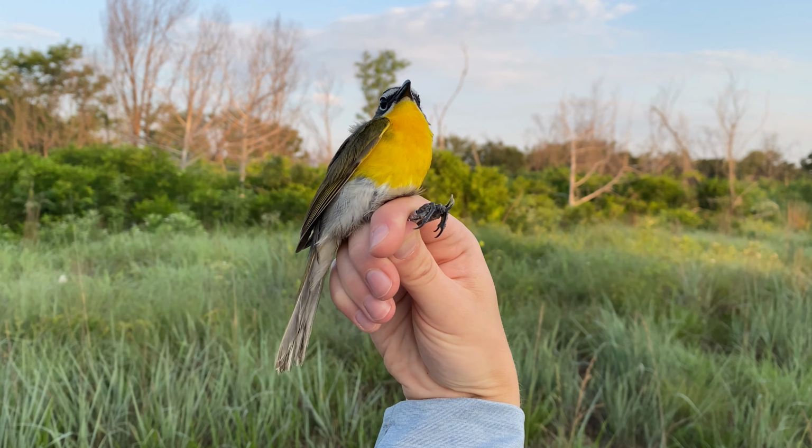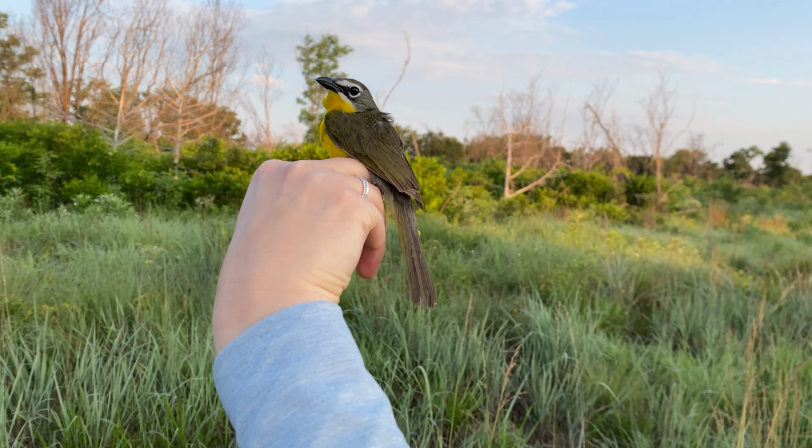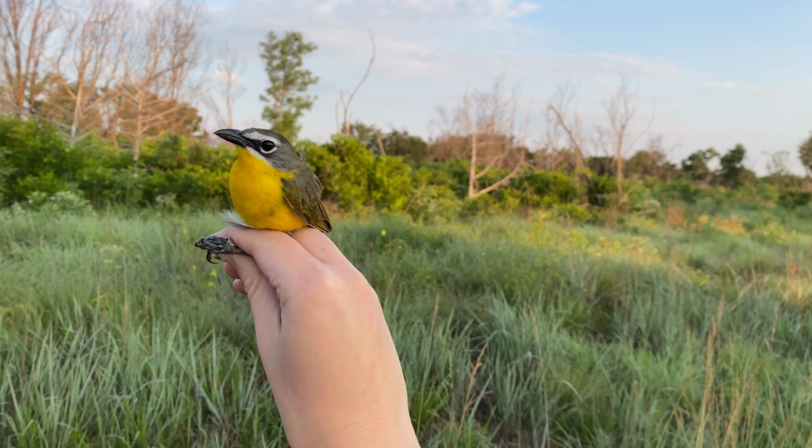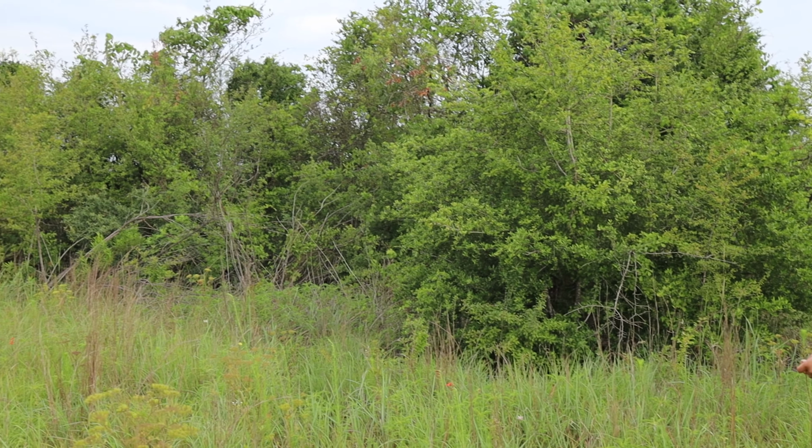I study yellow-breasted chats, which are really fun, monotypic, enigmatic birds. Monotypic means that they're the only representative of their family, so their family only contains one species. Their taxonomic status has been up for debate for decades. We don't really know where they sit taxonomically. And this is troubling because they're monotypic. It makes it a little bit more difficult because they don't really have close relatives.